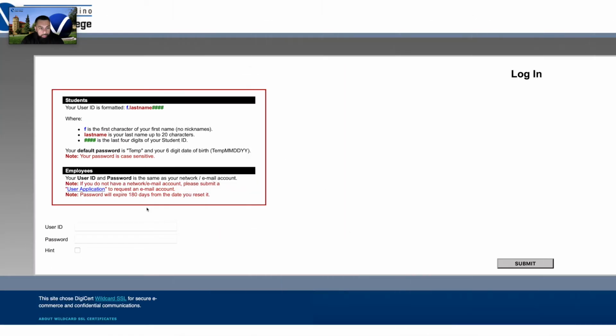When it comes to your password, you're going to be given a default password. Your default password is going to be capital T, lowercase e-m-p, spelling temp, and your 6-digit date of birth. So for example, let's say you were born January 1st, 2000. It would be temp 010100 for the year, okay? So that's going to be your temporary password.